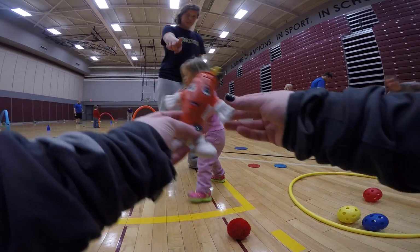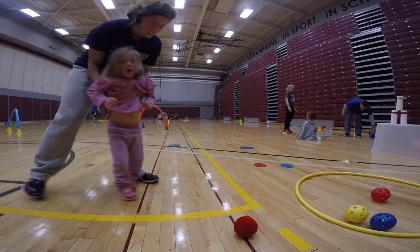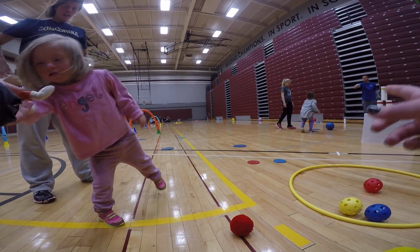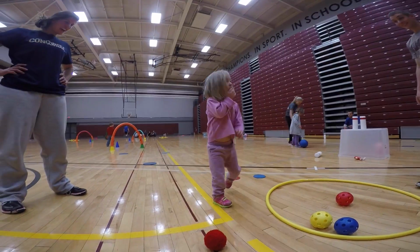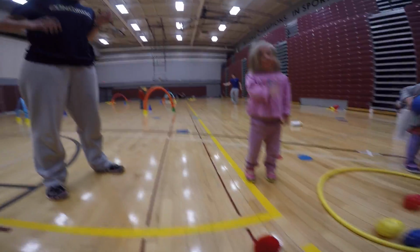Do you want to try with the carrot? Oh, Eliza. How many was that? You have 1 more. You need a good throw. Would you like the carrot or the cush ball? All right, throw it really hard. Oh, nice throw. Good job. All right, we can go do 3 throws with the balloon. Go get the balloon. Go get it.